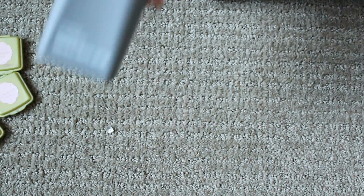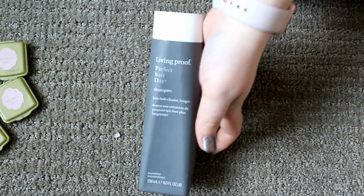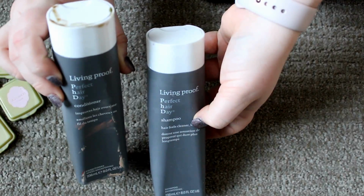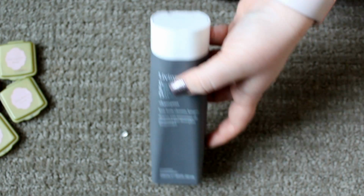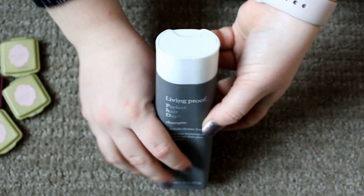And then we found these Living Proof Perfect Hair Day shampoo. And then in one of the other boxes, I actually found the conditioner, and those two were completely full and the caps weren't even taken off, which is unusual.